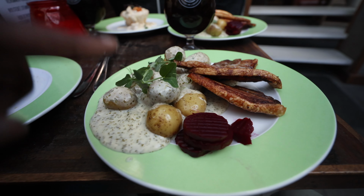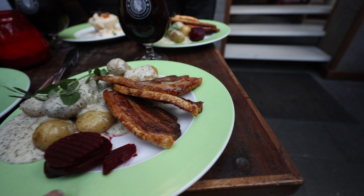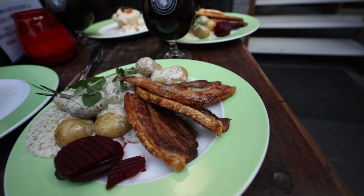Potatoes. Yeah. And then what's in the sauce again? The parsley sauce. Parsley. And then this is the red beets. Red beets, and then the pork belly, the bacon. Yeah. We're definitely very appreciative, thank you. You're welcome.